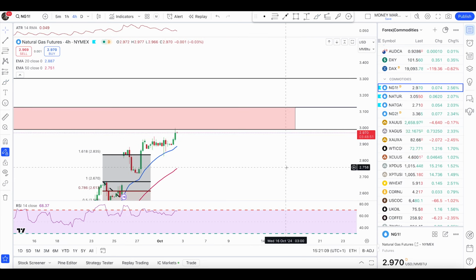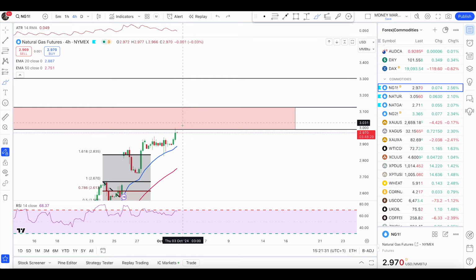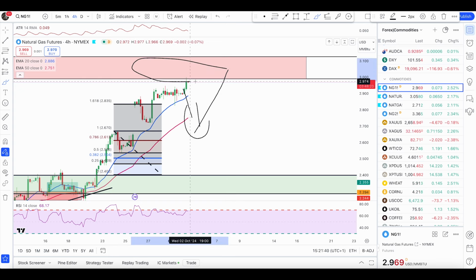Hey, on NEMIX, hit the level of resistance right up there. We have already mentioned that a while ago. Now, at this point, bearish engulfer will be my entry, or it can still go inside the zone, form bearish engulfer or double top pattern will be my sell entry. Otherwise, a deep pullback to 50 EMA could be an entry condition from where I'm going to go long again till I see a sell condition here.